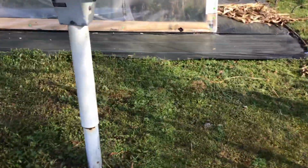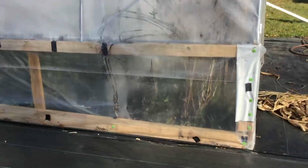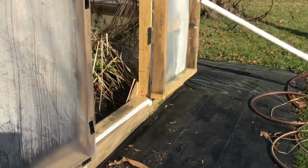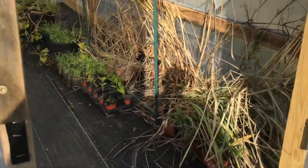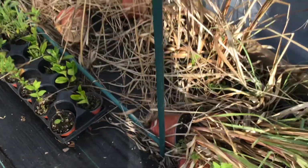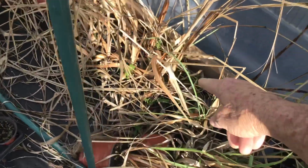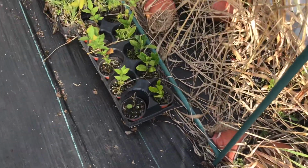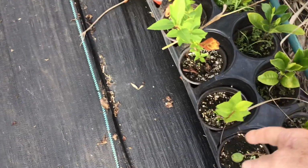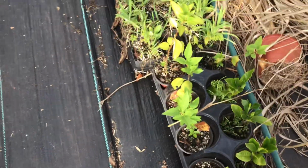I'm really pleased with the new greenhouse here, because I've had no heat in it this year, and the lemongrass over here is coming back out, and I've got to work it up. Have more of the forsythia and more gardenias here.